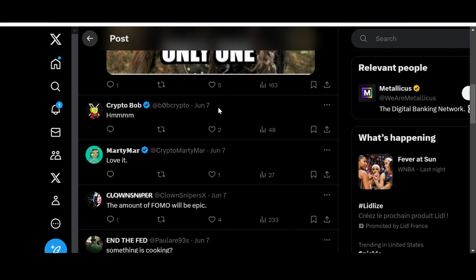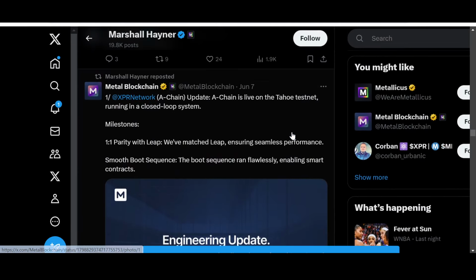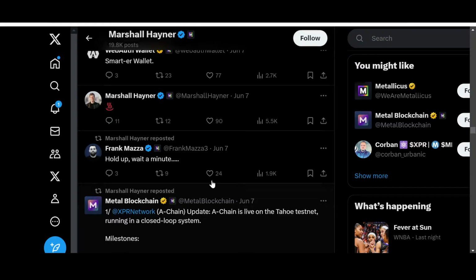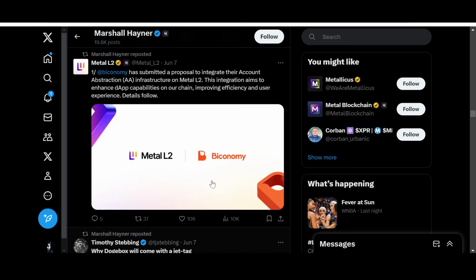Basically, let me share with you something as to what's happening in the Metallicus ecosystem. So what's this? XPR Network A-Chain update. A-Chain is live on the testnet, running in a closed-loop system. Milestones: 1:1 parity with Leap. We've matched Leap, ensuring seamless performance. Smooth boot sequence. The boot sequence ran flawlessly, enabling smart contracts. This is cool. What else has Marshall shared with us?